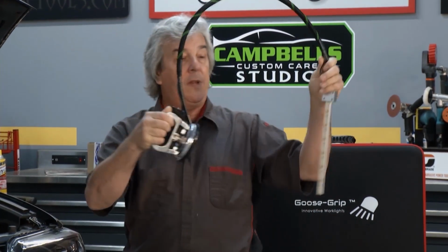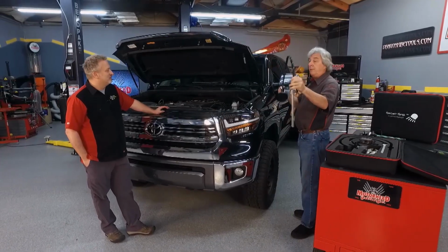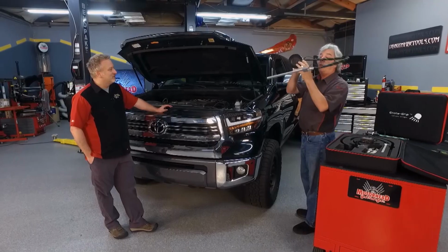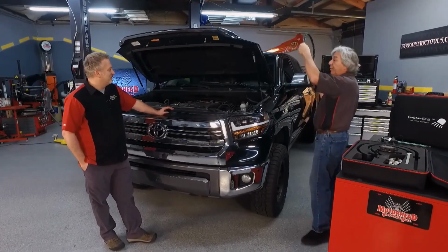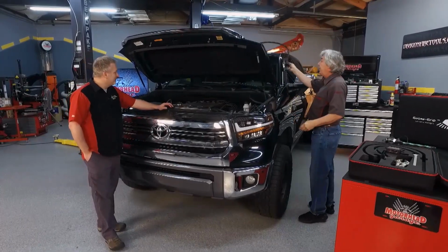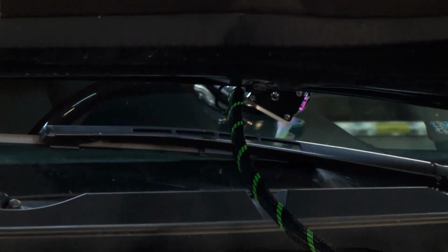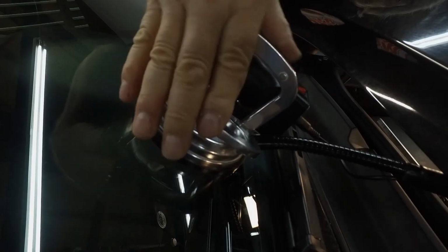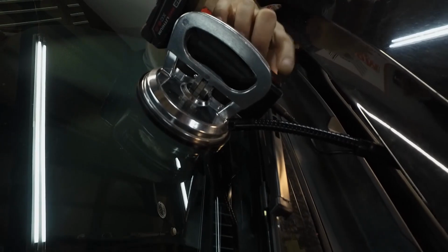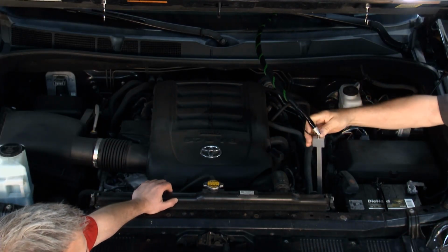It looks a little crazy, I know, but if we're working under the hood, we're going to take this vacuum suction plate, otherwise known as a suction cup, and put it through where the hood and the wiper shelf meet. We simply guide that through, position the suction cup down at the lower end of the windshield, and clip the handles. And now you can bend it however you want.